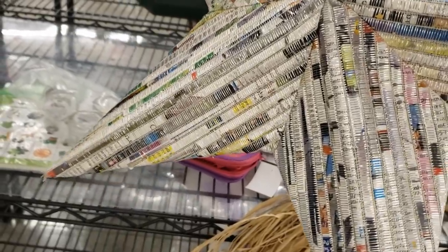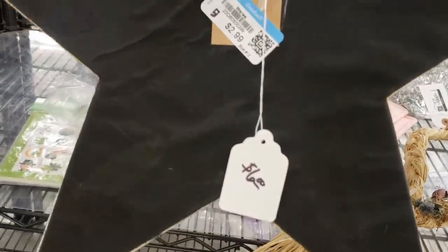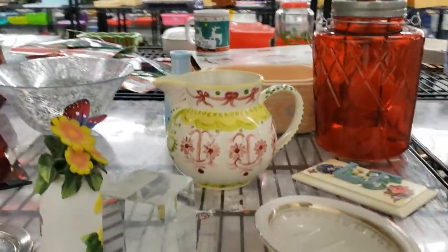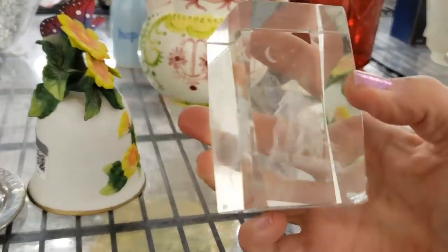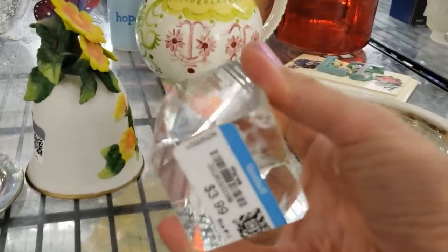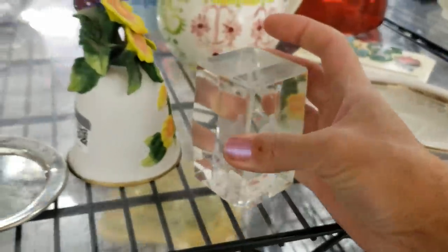$2.99. Looks like it's made out of strips of material. The tips of it are a bit frayed, but I'm going to put it in my cart and think about it. Always a good idea to do that because you never know who's going to grab something. This is a 3D sculpture. Sadly, it has a massive chip on the bottom, but had it not had that chip, I would have picked this up.